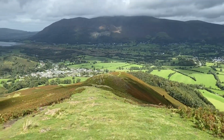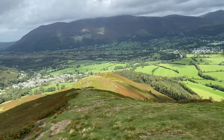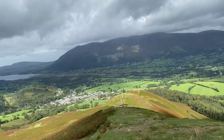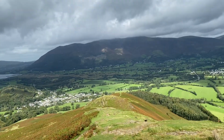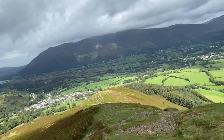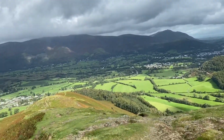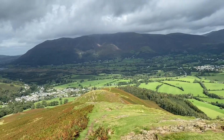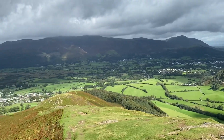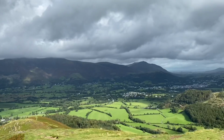This has been a very pleasant descent, actually, one of the better ones I've ever done. Sometimes they can be really painful for me on the knees, but this one, not too bad at all. There's some rocky steps, by which I mean rocks really, stepping down, not actual steps. There's some rocky steps and some grassy slopes, and you can really pick your route. You can either go grassy or rocky. It's not too bad at all.